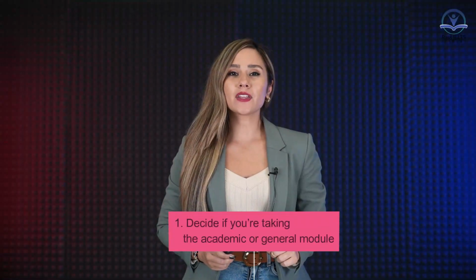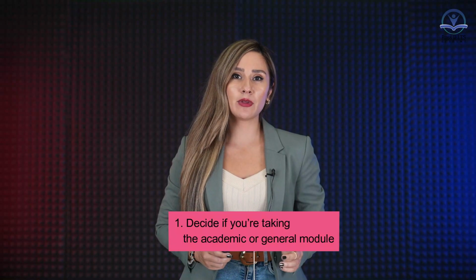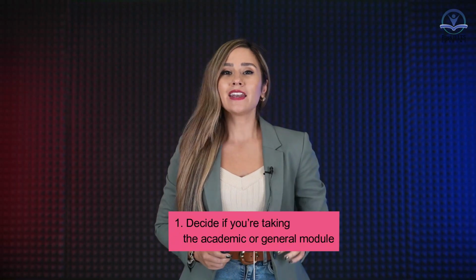Tip number 1. Decide if you're taking the academic or general module. Now, let's see why this is important. Every day we have a number of candidates who contact us and say that they plan to take the test, but when we ask them if they're taking the academic or general module in order to guide them better, they are not sure about it.